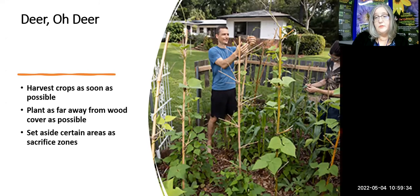The answer to dealing with deer, and I know many people who see deer every day and they have so much vegetation in their yard that it really doesn't make that much difference. They're willing to share. But if you're trying to grow something like a vegetable garden or fruits or whatever, harvest it as soon as it's ready, get it off the vine and get it for yourself. And plant these things as far away from wood cover as possible. None of these critters like open areas. They want that place for cover to hide. So put it out in the open.